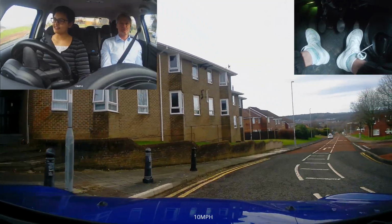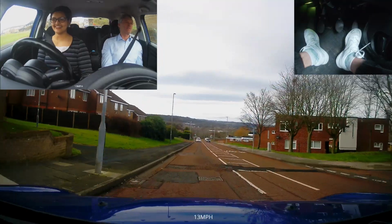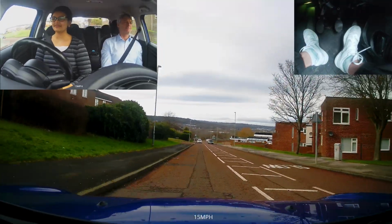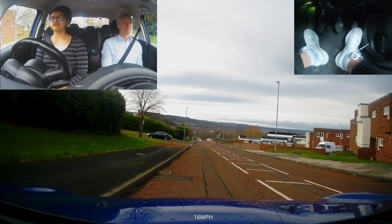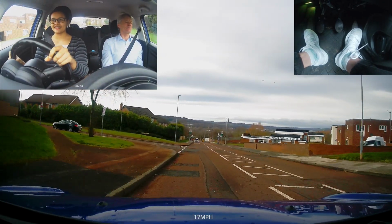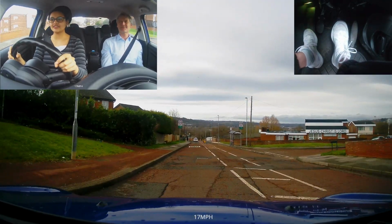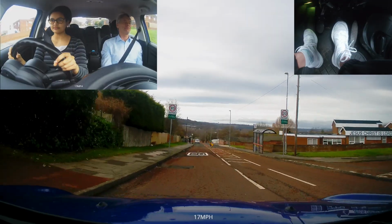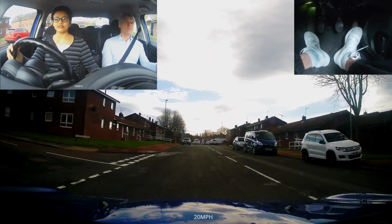Anyway. Thank God we put that L sign. Embarrassment. Anyway. Jesus Christ is Lord. No wonder your people don't want to come here. Just pull up on the left here.